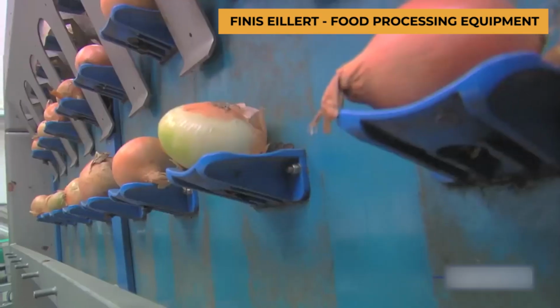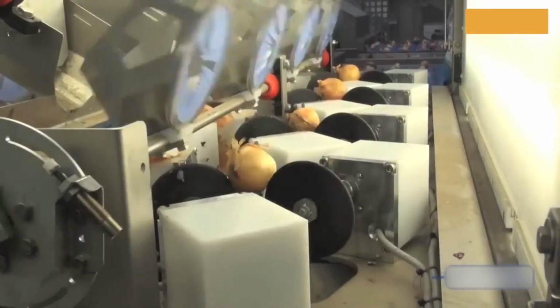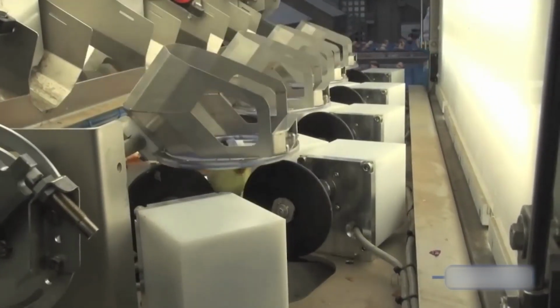Getting bored of shredding onion? So this giant dude is made for you. He looks so professional.